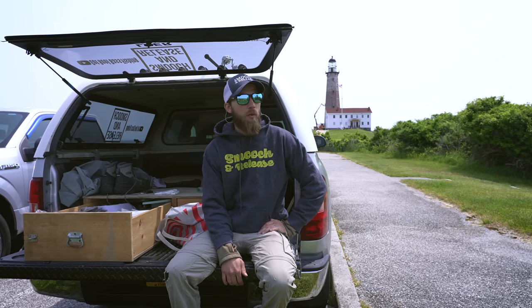As you can see, I'm here at Montauk, finally made it out, and it's windy as heck, of course. Had to expect it, but it's a good wind. Hopefully it pulls in some fish. It's an east wind, which is typically one of my favorite winds to fish Montauk, that and a northeast.